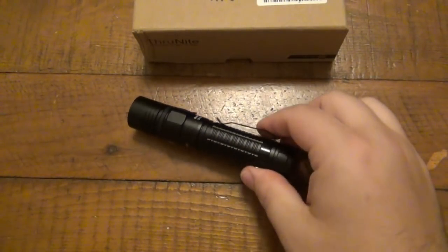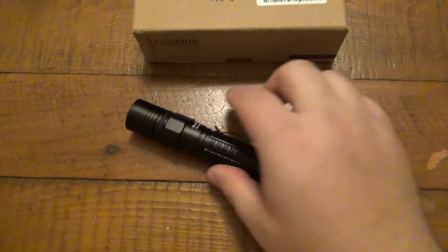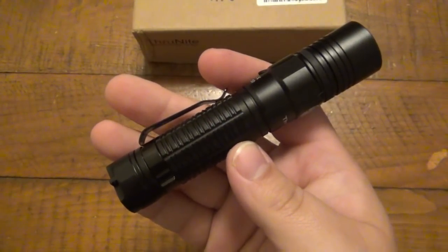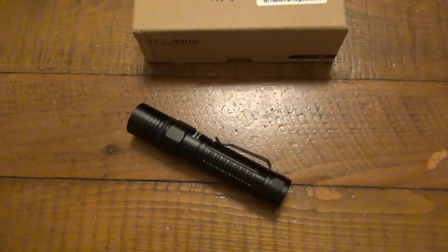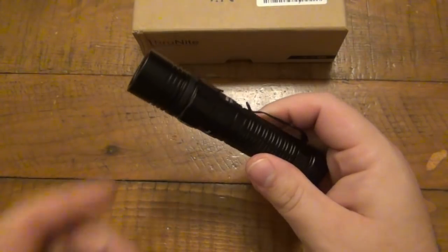So something like a full size, and this is what I consider a full size, using a single 18650 battery, that's big. This is big for a lot of people. It's not something I would normally carry every day, but I wouldn't go bigger than this. This is still actually comfortable to carry.